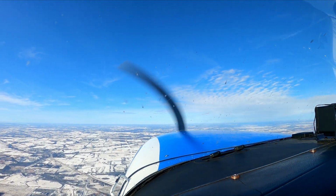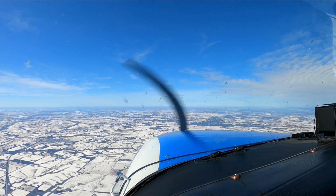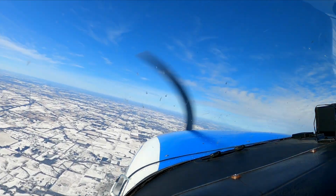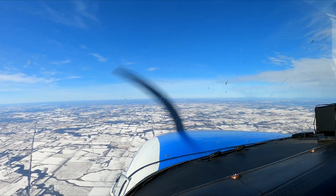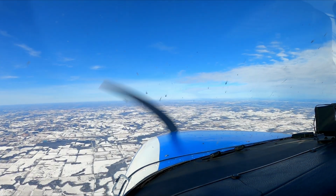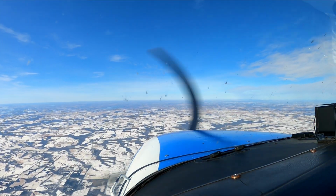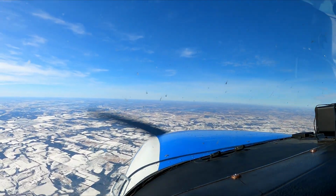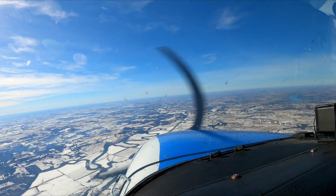I'm going to speed up through the cruise portion. This particular plane has a pretty advanced avionics stack, so I just plugged in the flight plan and put it on autopilot anyway. But towards the end of the flight, you will see the majestic Flint Hills of Kansas. All right, so they're not the Rockies, but they do still look quite nice.